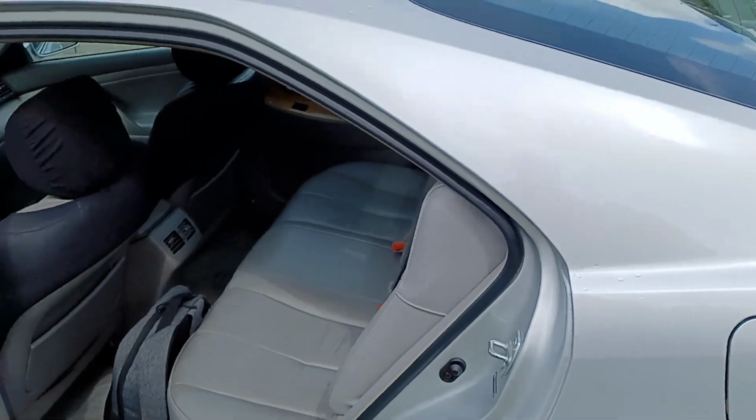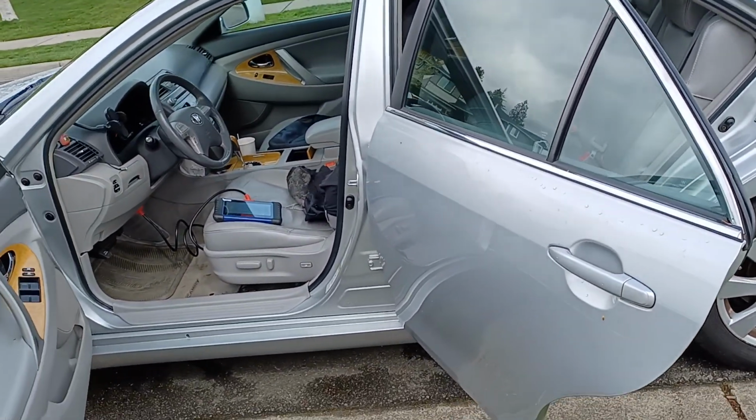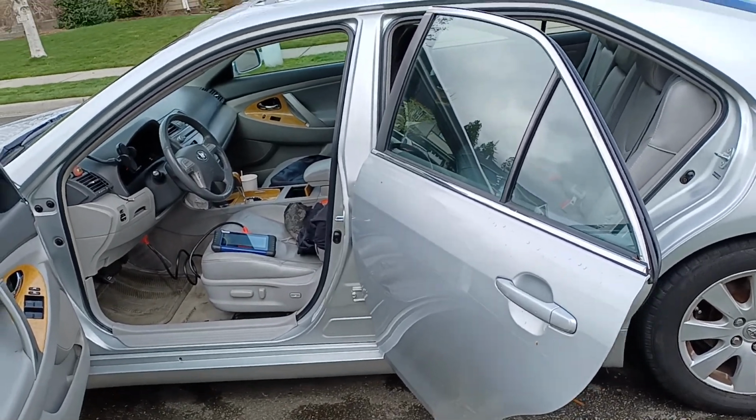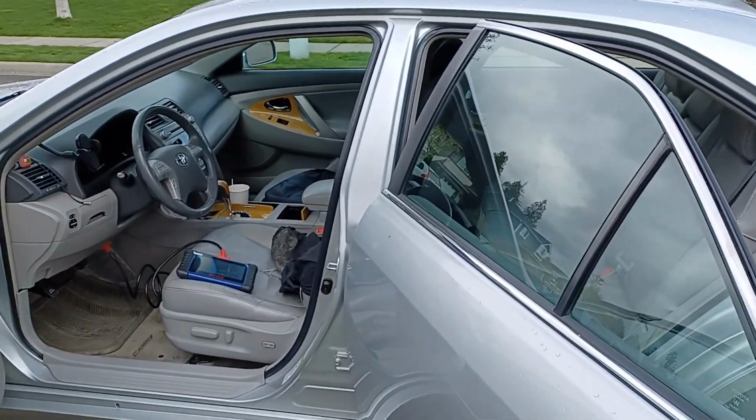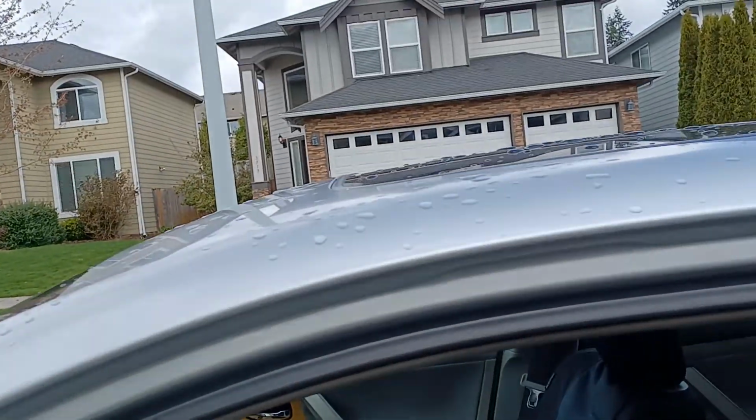But even for an XLE, I have a Fusion and it has way more features than this. Even a Fusion of this year, this is 2007, still had parking sensors and stuff in all options. This car doesn't have anything. And this car's roof feels like it's made of cardboard.